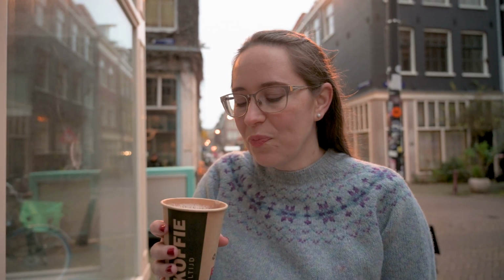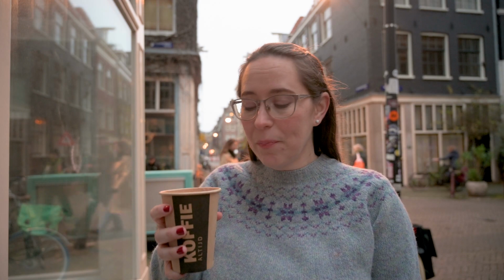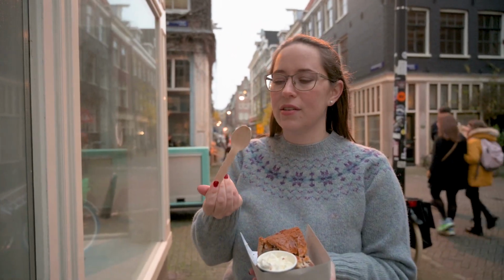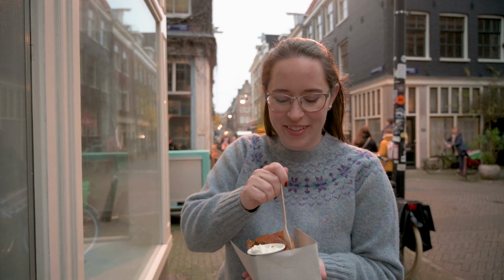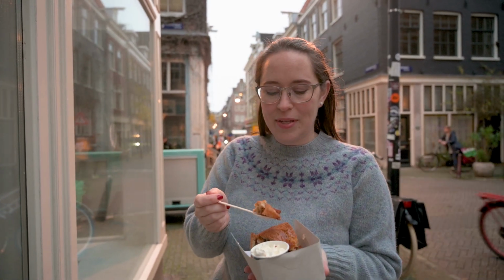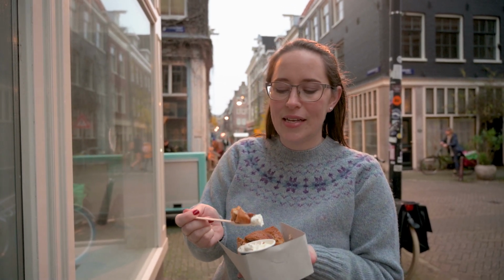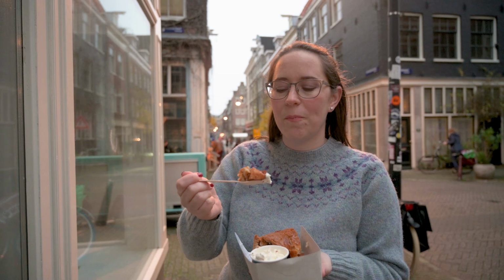Let's give it a try though. Yeah, it's nice and creamy, very chocolatey. It's perfect on a cold day because it's keeping my hand warm. I'm going to put this down and we're going to try the apple tart. They ran out of forks, so they gave us a spoon. I've had this apple tart countless times. This is not the only place to have them, by the way. There are plenty of delicious places. This one is very popular with the tourists, so let's give it a try.